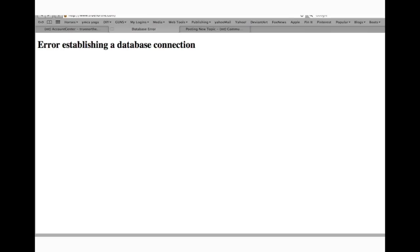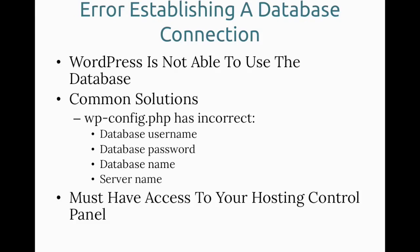Error establishing a database connection. This error can be pretty annoying and frustrating and comes up fairly frequently from time to time. When it comes up, you can't get into the front of your website or into the admin area generally. So what is happening here? What's happening is WordPress is not able to use the database.